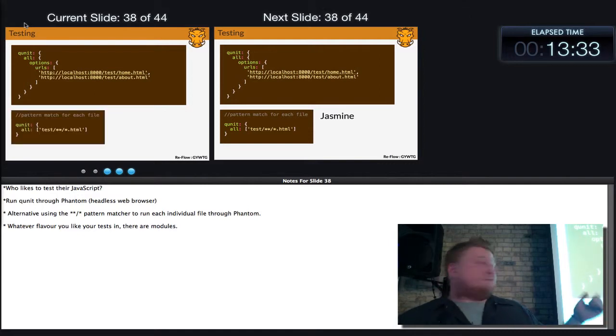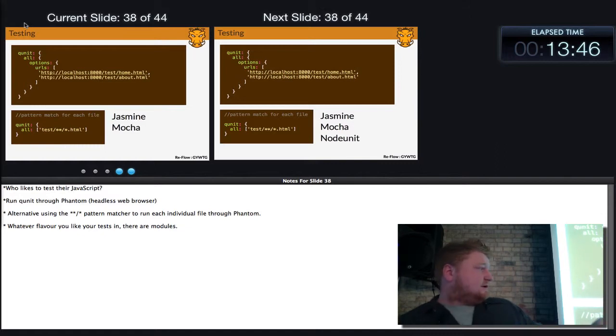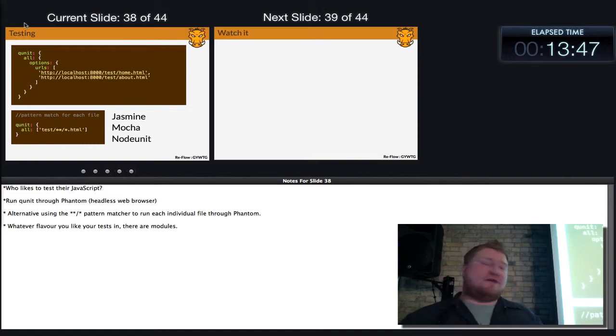You can run it through a localhost, or you can actually just point it to a test folder, and it will still run those. It will go through each file and run through everything in there. There's also, if you like any of the other testing frameworks, you can use Jasmine, Mocha, or Node Unit. I haven't used either of those just because I'm a fan of QUnit at the moment.